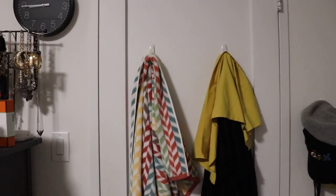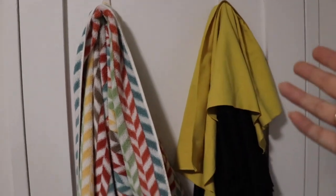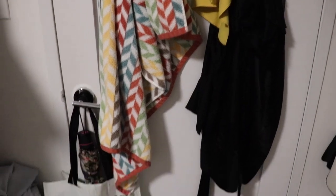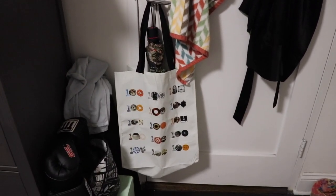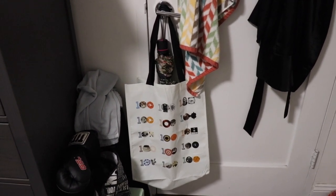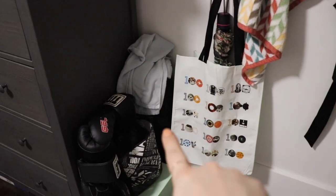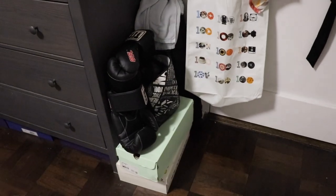So when you first walk in, this is the door, and behind the door I just have my towel, my robe, my hair drying towel, my umbrella, and a grocery bag, since plastic bags are no longer allowed in New York City. Super inconvenient for me, but really good for the environment. I also have my yoga mat. It's a black mat with the seven chakras down it. Beautiful, I love it. As well as my boxing gloves.